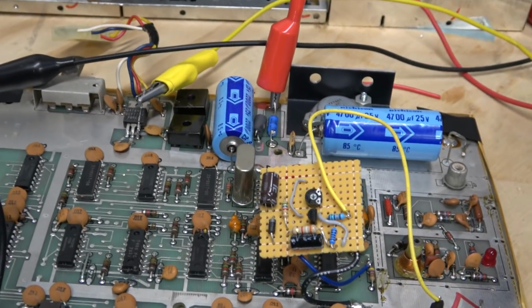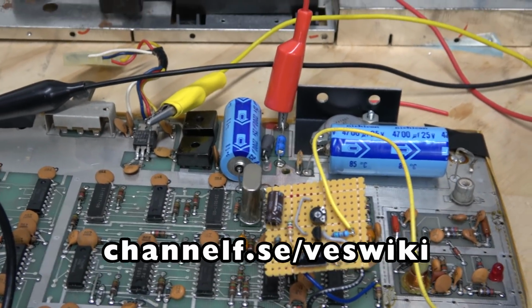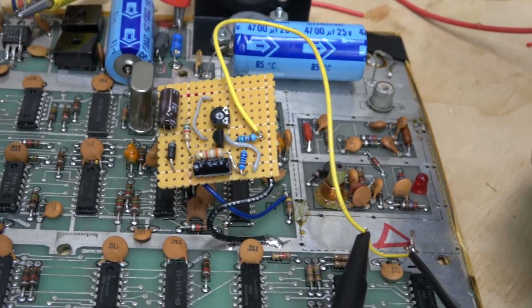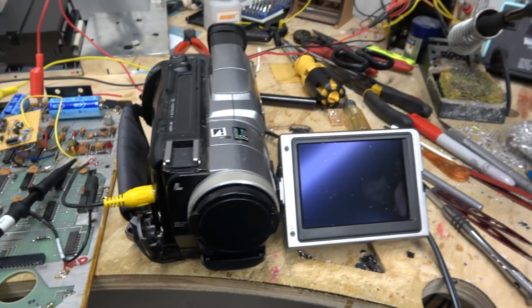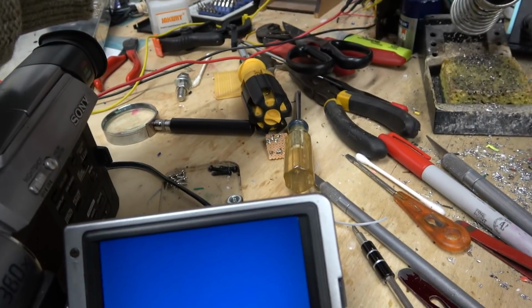I went online to Channel F.se VESWiki and found a diagram for a video amplification circuit, so I've hooked that up. Got this camcorder here, of course. And let's see if it works. Let's turn on the camcorder. And then we got the scope hooked up. Turn on the Channel F.